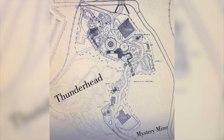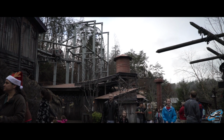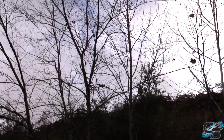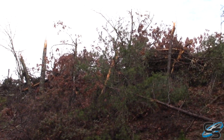First of all, we have a site overview of this new land. I've taken the liberty to apply it over Google Earth so you can see exactly where it is. You can see it's squeezed right in around behind Thunderhead. Like I mentioned, the entrance is in between Mystery Mine and Dropline. There used to be a hill there, and when I was there in December, you could see where they started to level it. From what I've heard now, it is completely flat. So they basically tore down a massive hill to build this new area.